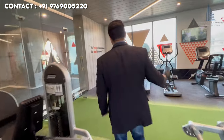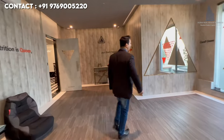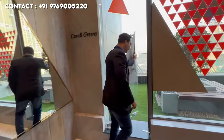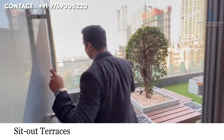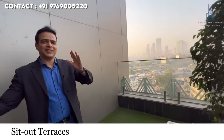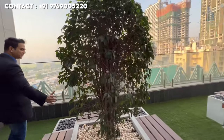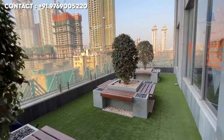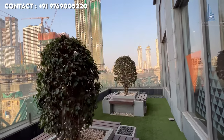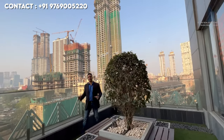So that's the entire gym section. And here again, the greens where, just like I mentioned, you can relax and unwind, sit out, get your pets, do whatever you like. It has beautiful sections to offer. So if you see from there, there are three different sections like these, which are separated, where you can have fun and really enjoy yourself.